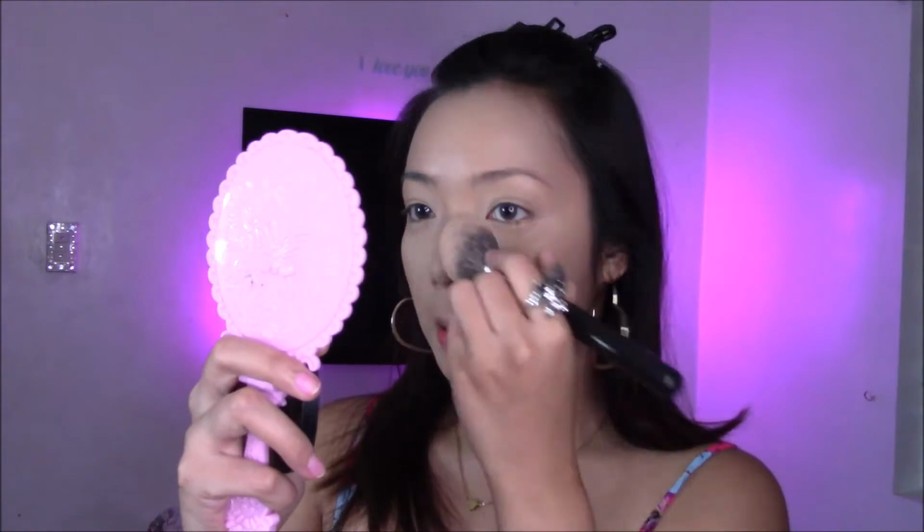After that, I set my foundation with powder, and I don't remember using loose powder before. I normally use a pressed powder. You can use any pressed powder that you have. Just make sure it's one shade lighter than your skin tone. Okay, now the skin is completely matte, and now we can move on to the brows.